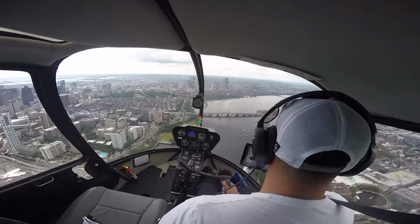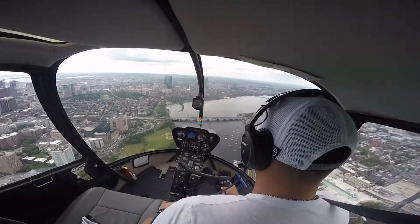692, Boston Tower, on runway 33 right, cross runway 4 left, give way to JetBlue on November.